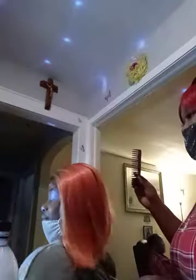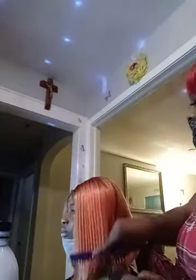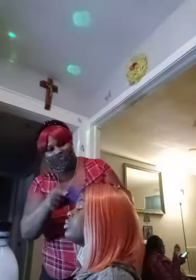Flip it. That's the name of the wig line. This is peach color. Always $50, you guys. The color you see is the color you get. This color is Peach, and that's her name. She cute. She got the baby hairs.